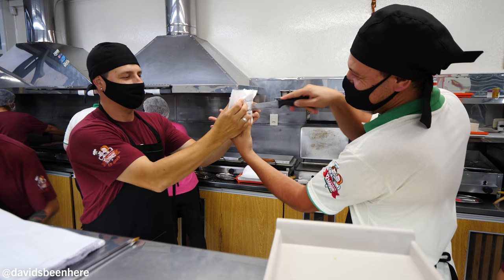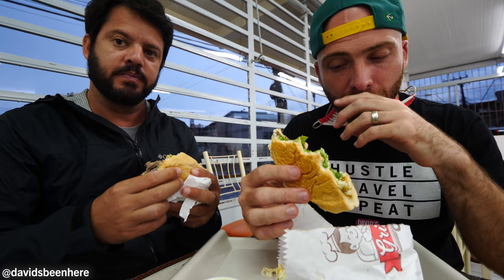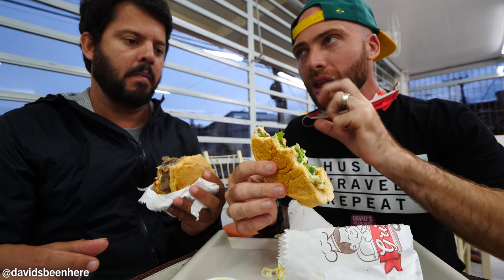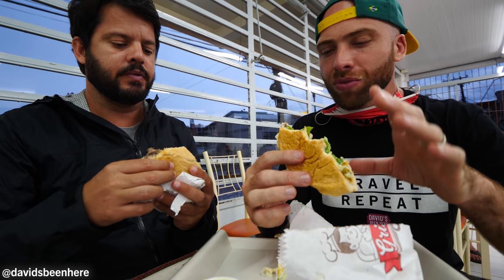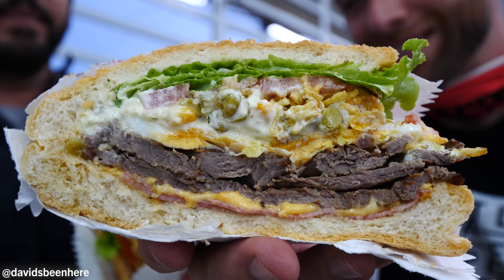Got some french fries as well, like potato sticks. Delicious. And doing it with filet mignon, it's so different from chicken hearts. Yes. That feels more gamey. This is a lot easier. Yes. This is more of a steak burger. Yes. So good. It's too good.